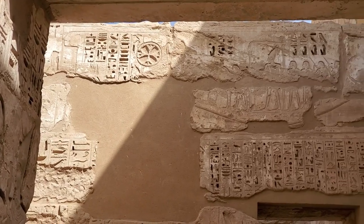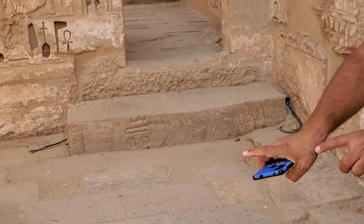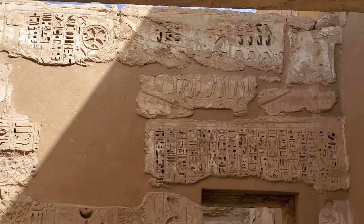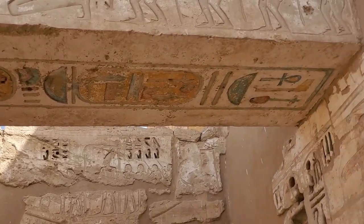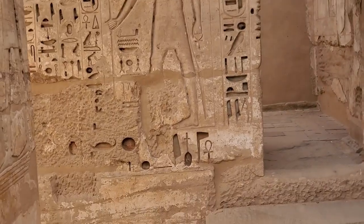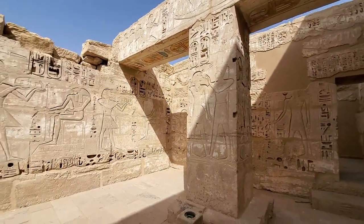Very similar to what I have. I'm a Copt, and all Copts cross like this. And this is known as the Coptic cross. Some beautiful colors here, original. And here are all the names of the king in cartouches. And you know cartouches are where the name of the king would be written.